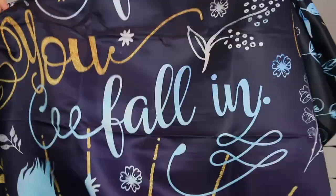It says fall open, fall in. I want to spell like Alice. Okay. Fall open, fall in, I think. It's a big old Alice thing. Can you see it? Falling down the rabbit hole. I hope you could kind of see that, because that is quite large.